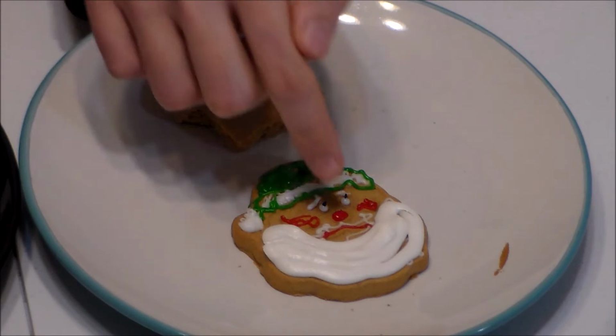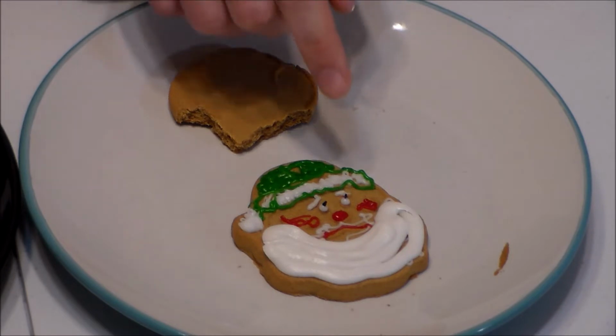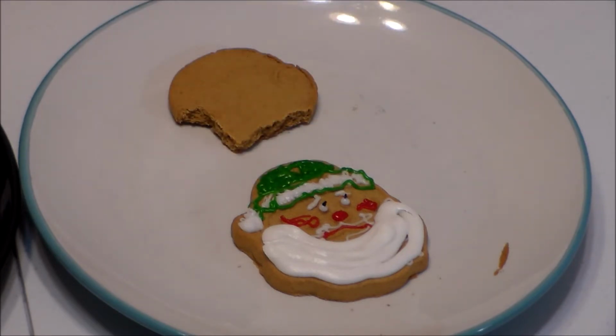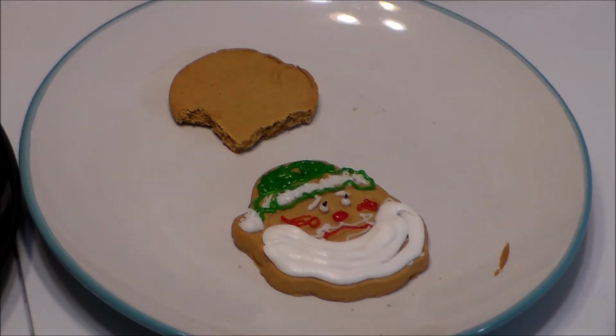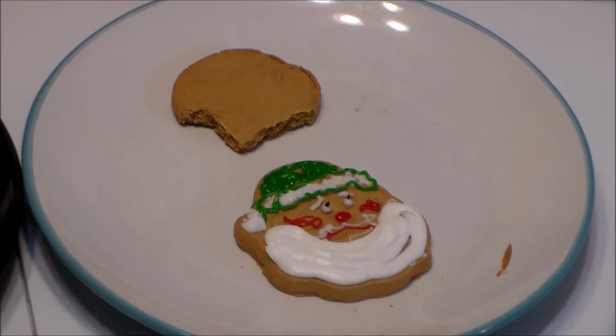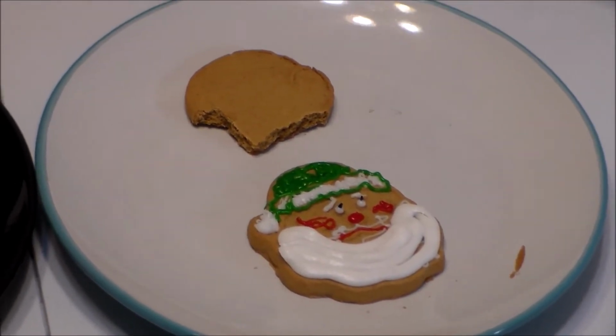And I did my best to make his dimples so rosy and his nose like a cherry. And it looks like he's very shocked to see something, considering his pupils are jutting out of his eyeballs. And yeah, is it going well? It's going. All right.